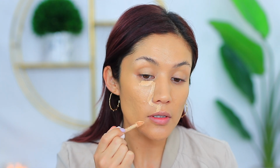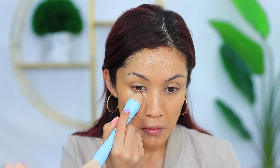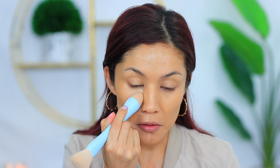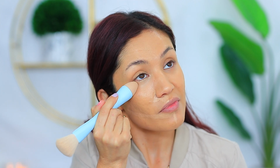It's her concealer. I actually saw that TikTok trend where they went like this, and they went like this, and they came back and did that. So let's try to blend this out. I'm going to use a little sponge. I always get a little nervous. I'm not really a big fan of these sponges. You know when you just know?